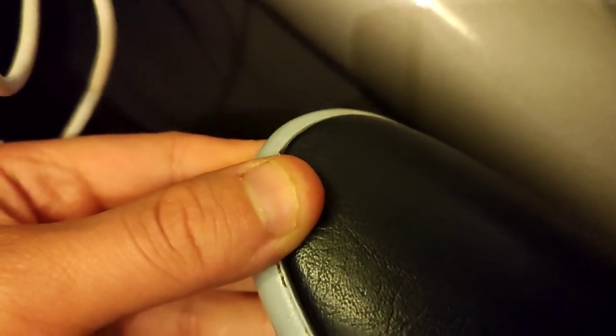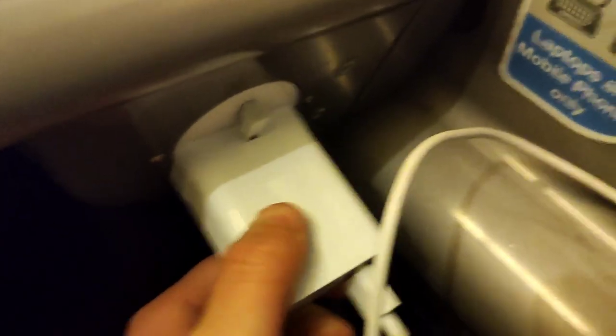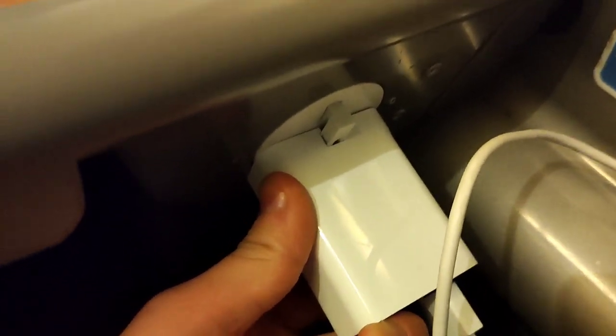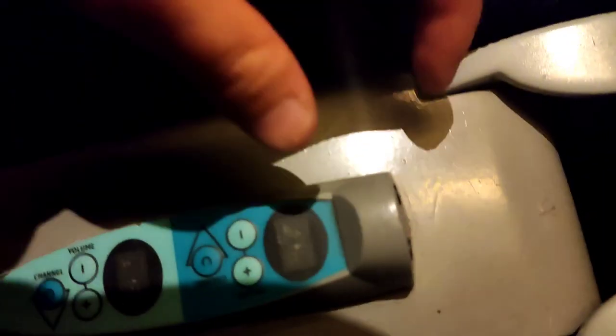Let's have a quick seat tour. There are large padded armrests either side of the seat, plug sockets to charge your devices, a lever to recline the seat, and here is the decommissioned onboard entertainment.